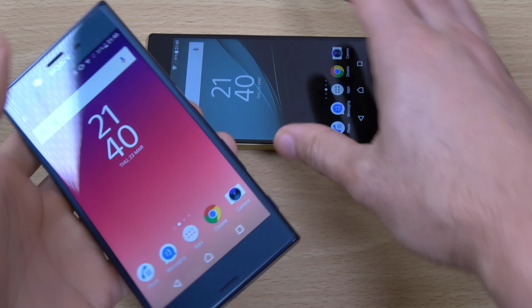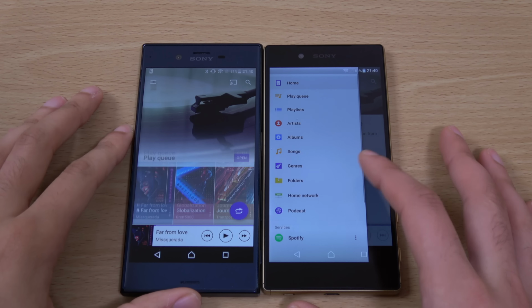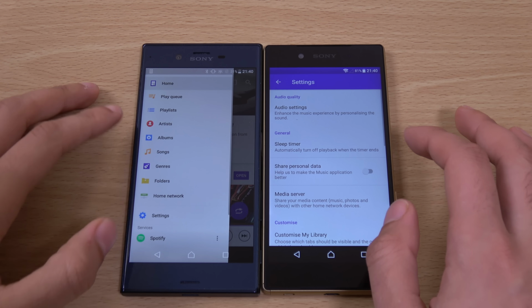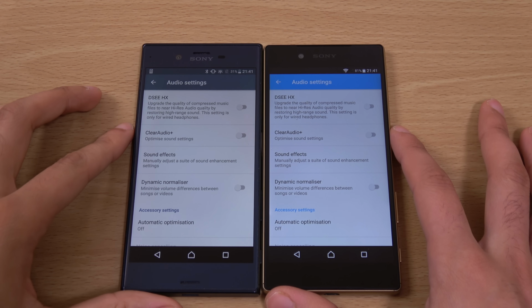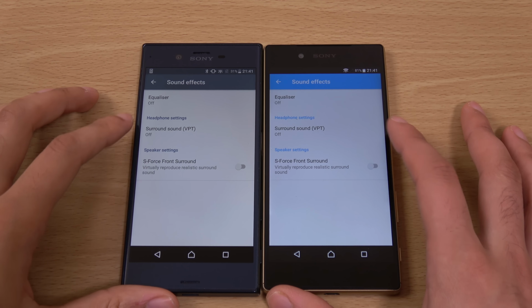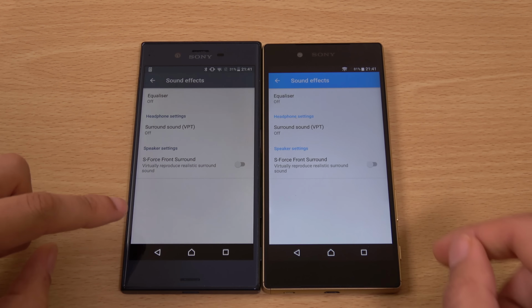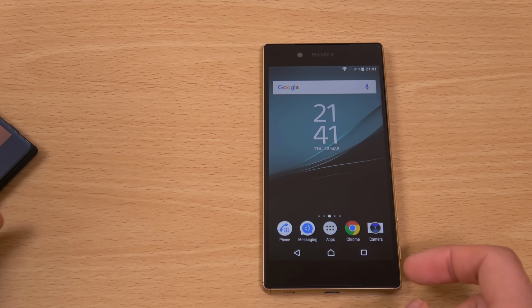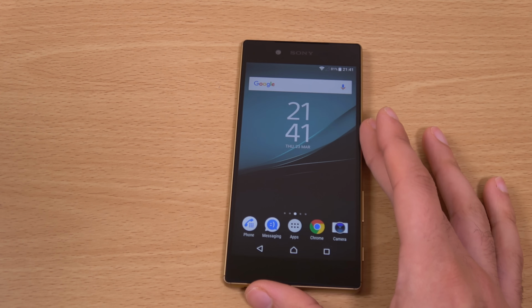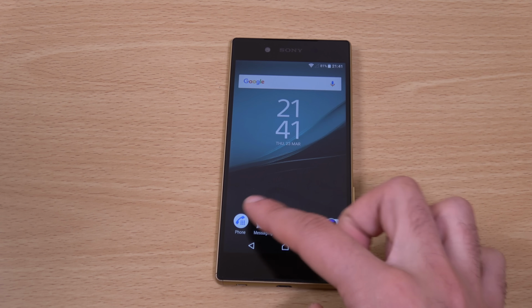In terms of the audio settings, let's have a look. Can we get anything different here? So usually Sony makes a bit of an effort when it comes to the audio settings, and you can see I think it's pretty much the same still in terms of what you're getting here. Everything seems to be the same really, so not a massive update if you ask me in terms of the features. If I'm going to be honest, I think the Marshmallow update was a slightly bigger update for Sony, but maybe with the new Android O they'll make more of an effort. We are looking forward to getting that onto the Sony devices.